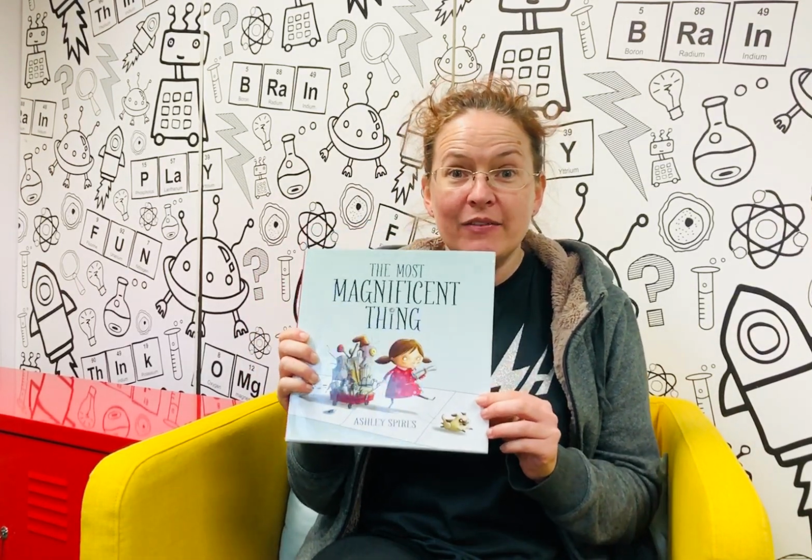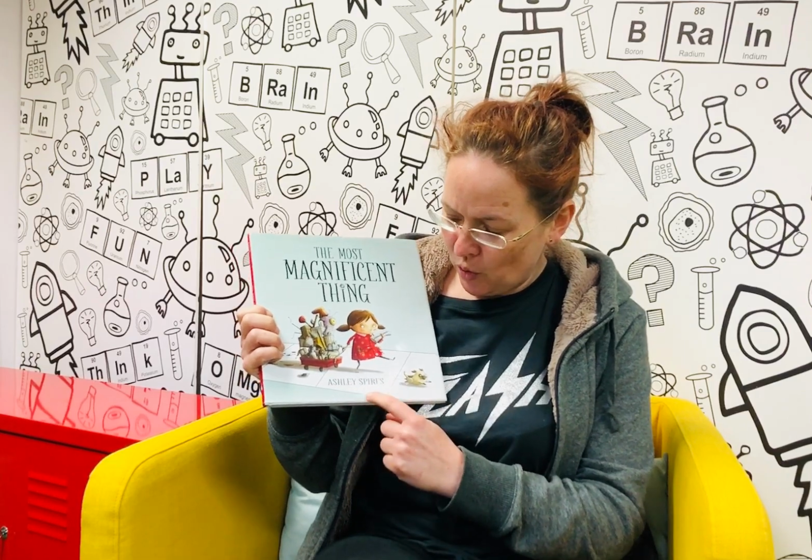So I thought it might be nice to read a bedtime story that's all about science. In fact, it's this book, The Most Magnificent Thing, by the author Ashley Spires. And this book is all about a little girl who tries to make things and it doesn't always go quite to plan, which happens to me quite a lot. So let's see.